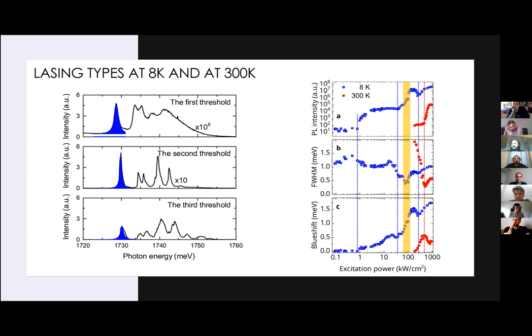Okay, so if we consider narrowing of the line as an increase of coherence in the system, here we have decoherence related to the dissociation of the excitons. So the yellow bar marks the mode transition.